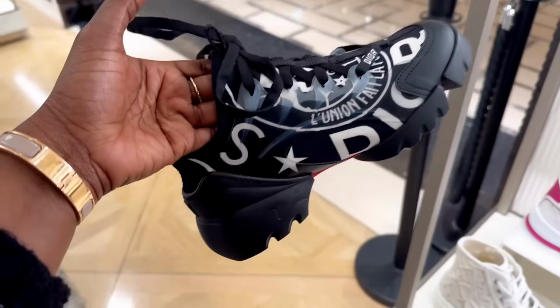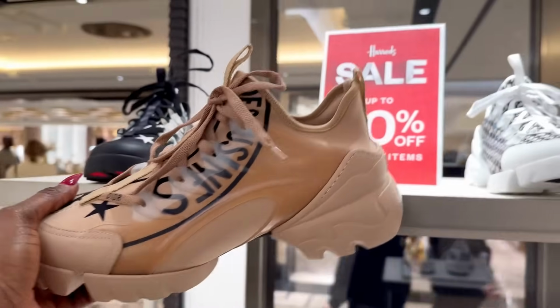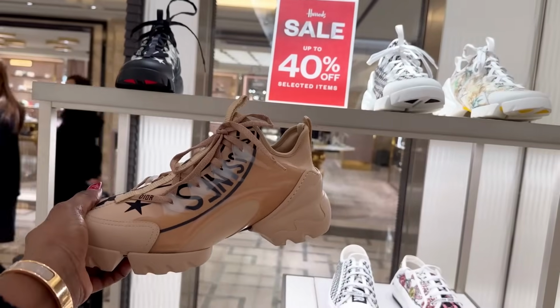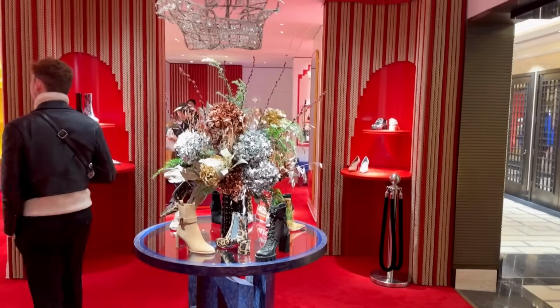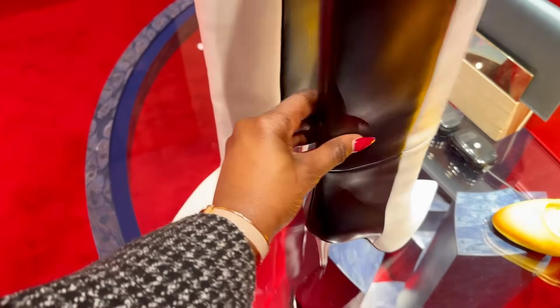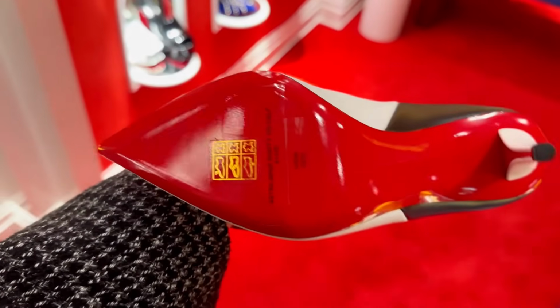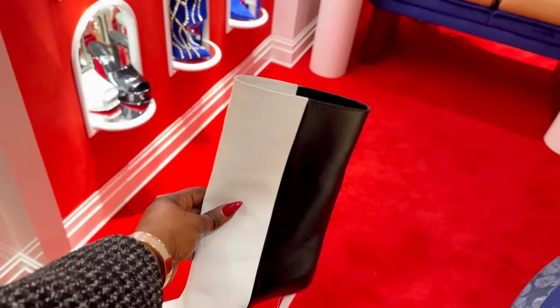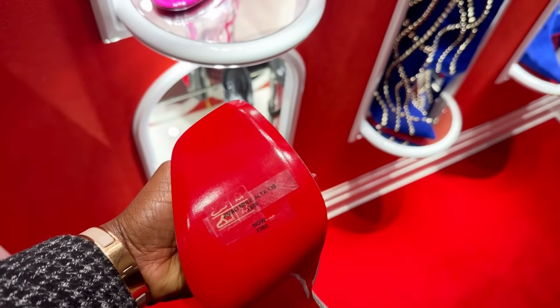Gosh. Maybe I should grab something here. Christian Louboutin, they had these boots on 40% off and it's now £1,000. And then they also have these, just put it here. Okay, just lay it down. This one as well is on 40% off. I don't know if you guys can see, the price is £825. And this one is also here, they have it here at 560, before it was 880.